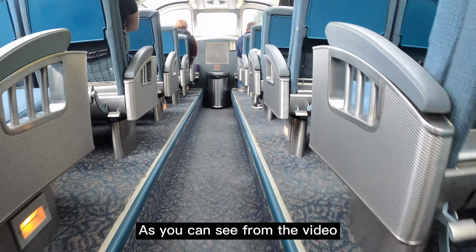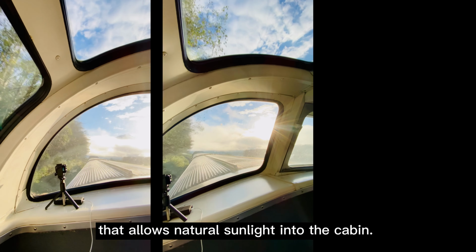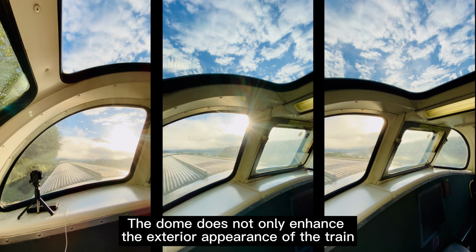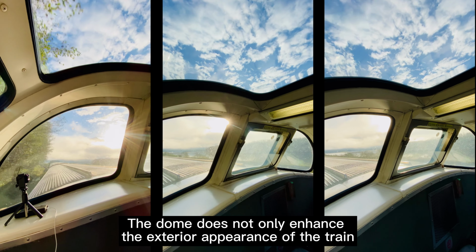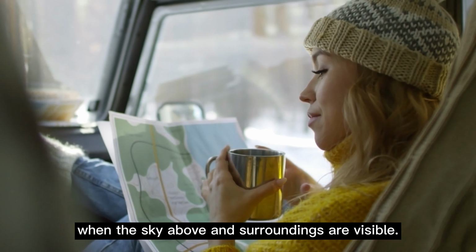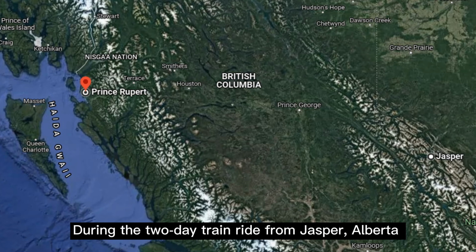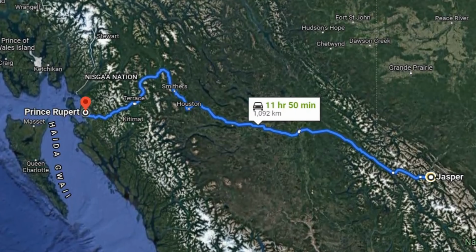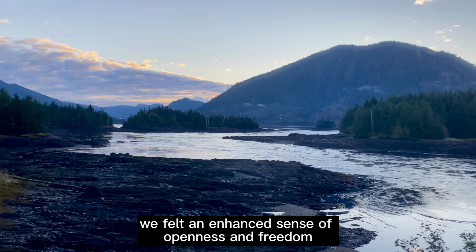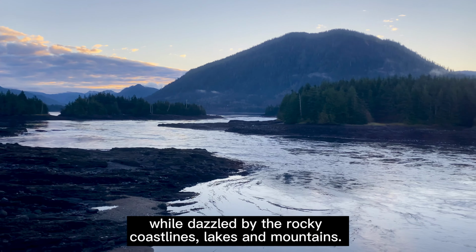As you can see from the video, the interior consists of 24 seats with a panoramic sunroof that allows natural sunlight into the cabin. The dome does not only enhance the exterior appearance of the train, you also feel less claustrophobic sitting inside the car when the sky above and surroundings are visible. During the 2-day train ride from Jasper, Alberta to Prince Rupert, British Columbia, we felt an enhanced sense of openness and freedom while dazzled by the rocky coastlines, lakes, and mountains.